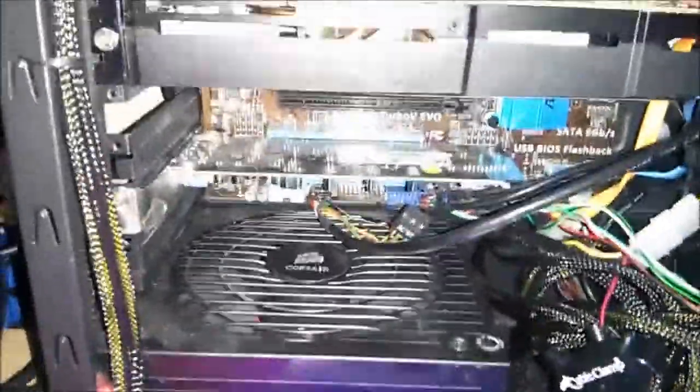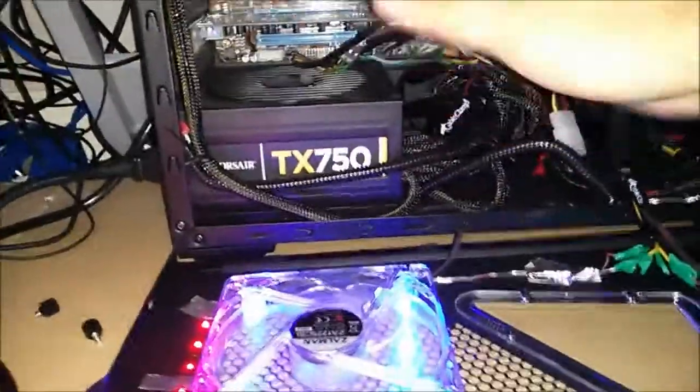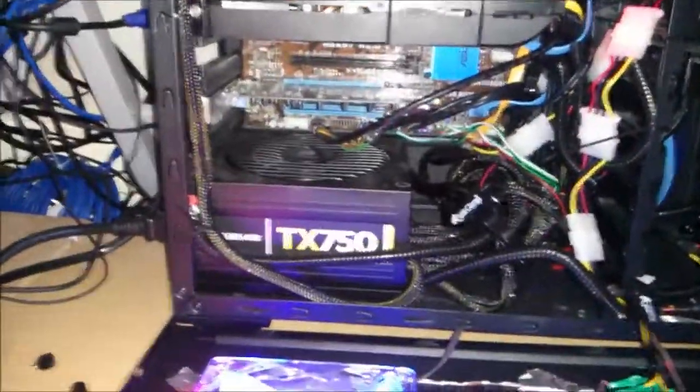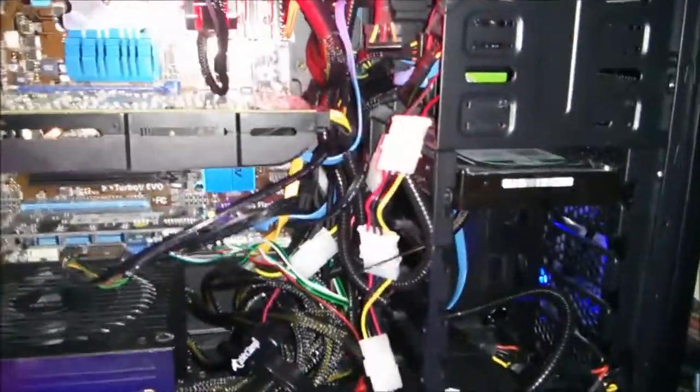Oh yeah, there's my Creative sound card, 7.1 audio. I got it really cheap, like $20 or something like that on sale. It's that price match like crazy. So it's a pretty good card, and it's awesome still. It's better than onboard sound any day.